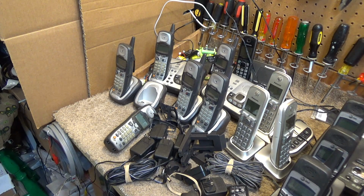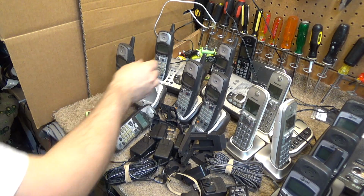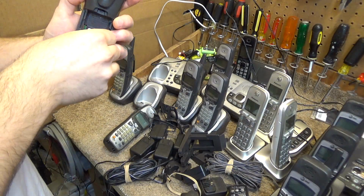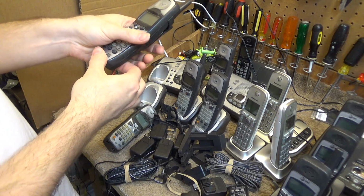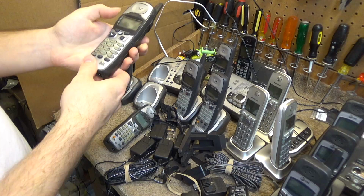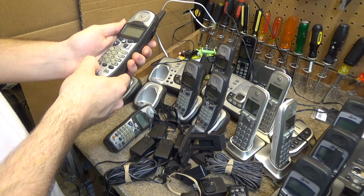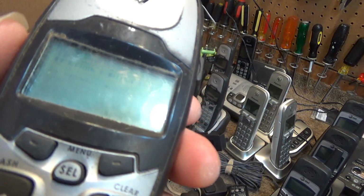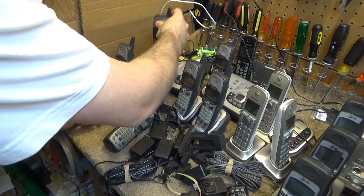Let's see if I can find another battery. That's the one that says plug. Yeah, it's still saying place in charger. I'll have to charge that up. Let's see if this battery will work. I don't know. I can see the screen is on. It doesn't seem to be displaying any text.